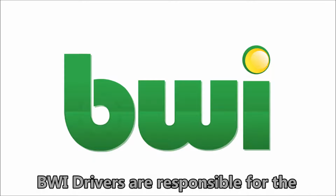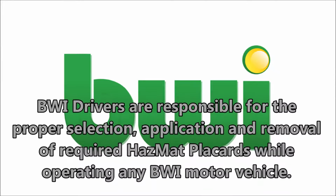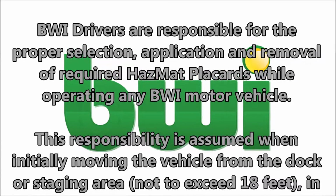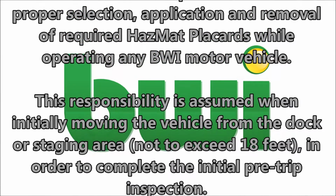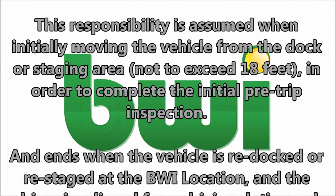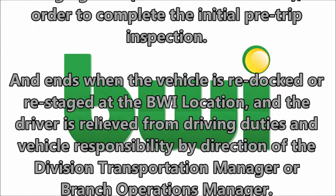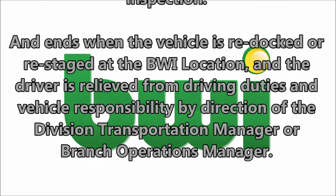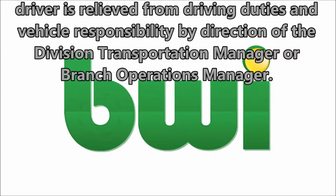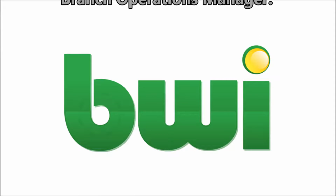To help ensure compliance of this part of the CFR, BWI drivers are responsible for the proper selection, application, and removal of the required hazmat placards while operating any BWI motor vehicle. This responsibility includes placarding changes, additions, or removals which may be required due to the delivery, loading, or unloading of materials. And it also includes the proper removal or addition of hazmat shipping papers to the driver's book, so that they correspond with any changes in load content.